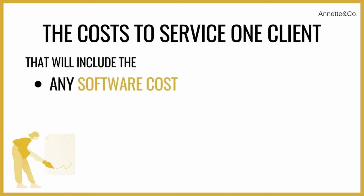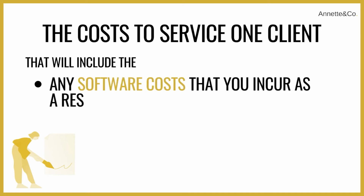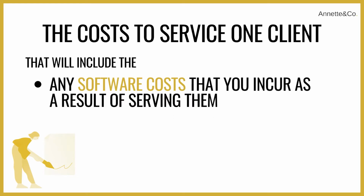And also any software costs that are applicable. Perhaps you pay a license fee for each new client you bring on board to give them access to a piece of software or anything like that. Make sure you add in those types of costs as well. All the direct costs that are associated with servicing that client.